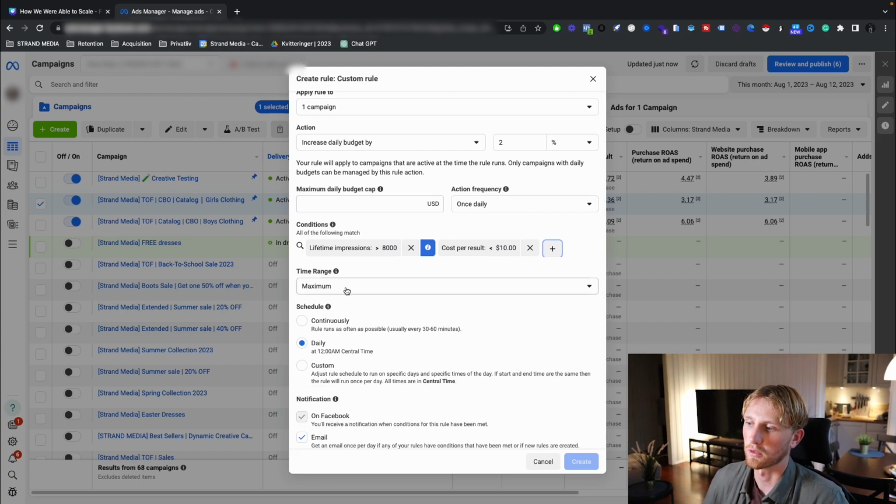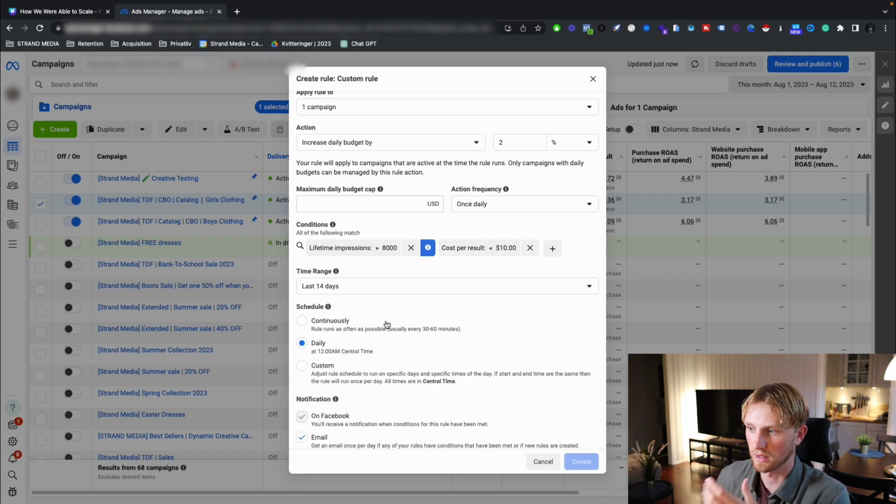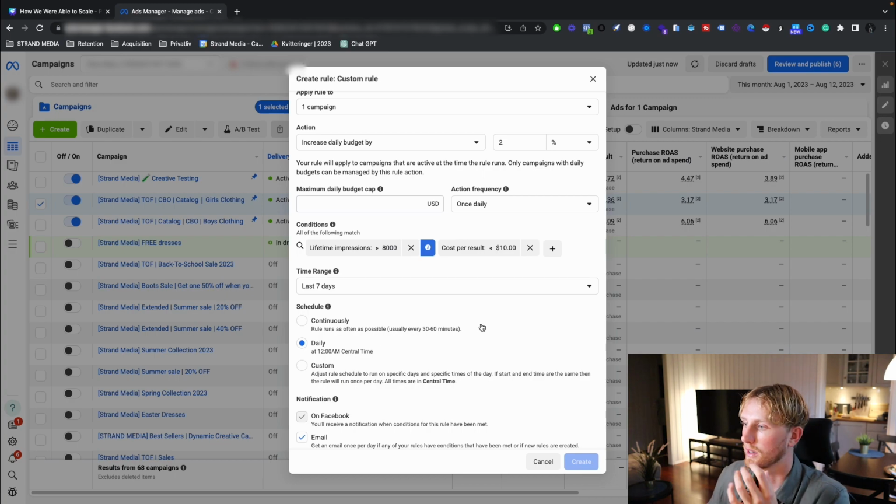And then you want to select the time range. Now we did 14 days. So every time Facebook wants to check if it can scale by 2%, it will look at the last 14 days, see what the cost per acquisition is or the cost per result is, and if it is below $10 for the last 14 days, then it would scale in this instance. You can also select last 7 days or yesterday, last 2 days. It's up to you. I like to look at longer time periods because it's more reliable. So that's why we do the last 14 days. You can also easily do last 7 days if you want to. It's basically up to you what you want to do.